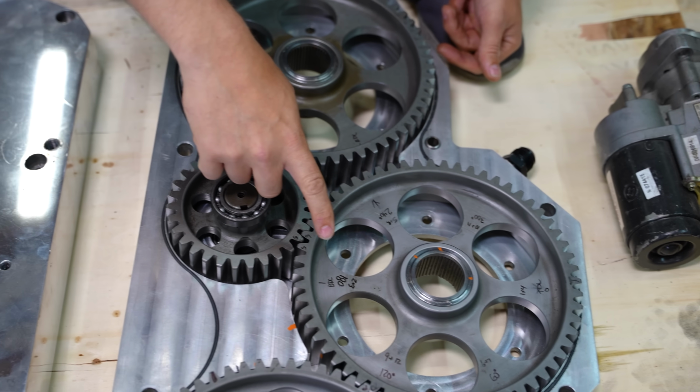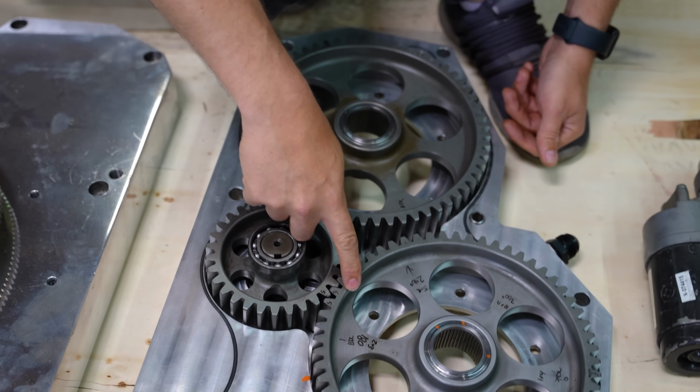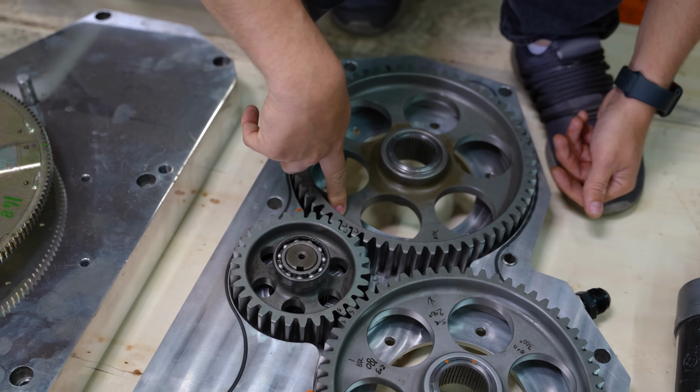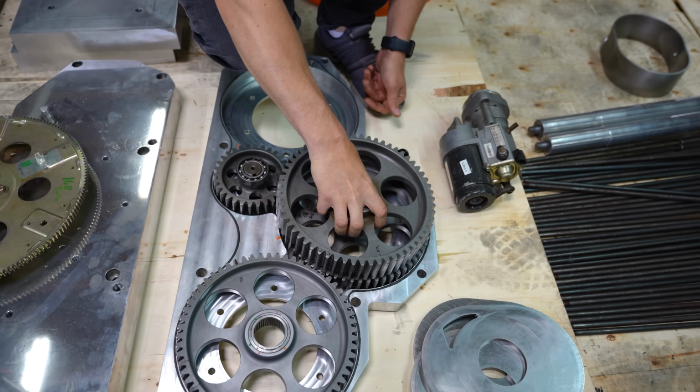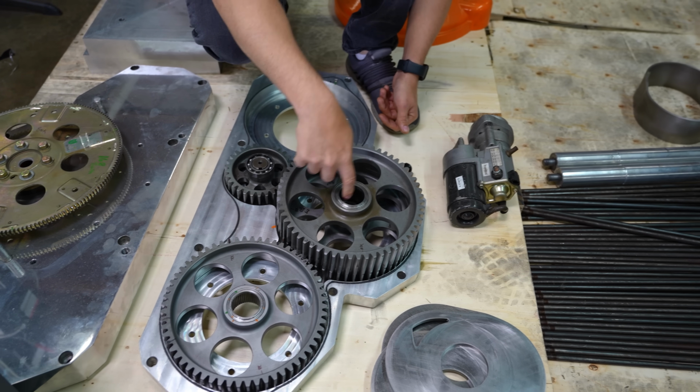It starts getting interesting because we have 2 different scenarios. We have one where there's a gear between them, and 2 where they're touching each other. All 3 of these gears, I confirmed it with the guy that built it, they're all machined the exact same way.